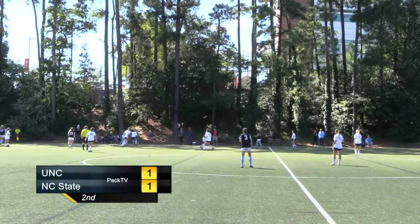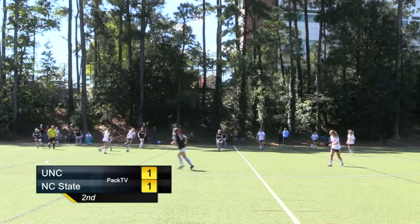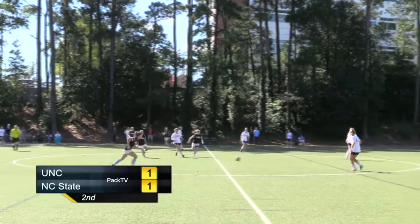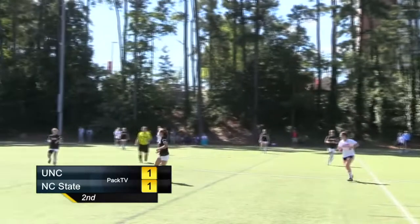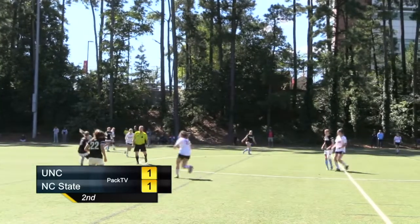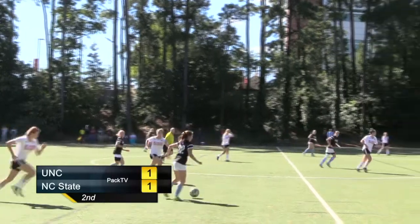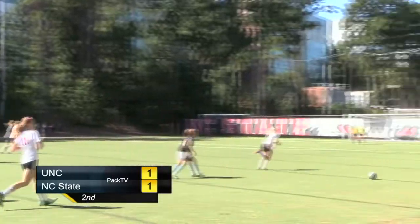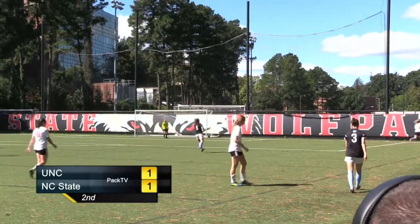Nice little crowd here, too. Probably about 25 people on the far side and another 15 or 20 behind the net, behind the Tar Heels net right now. Of course, I'm sure a couple friends and family made the trip over from Chapel Hill this morning.